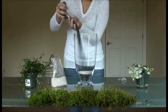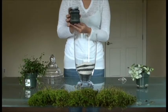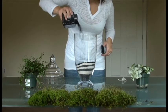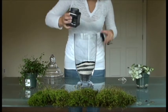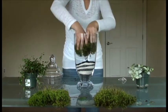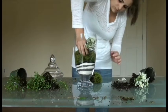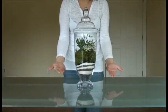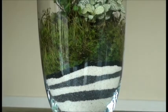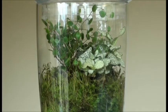First, I alternated layers of grounded hematite and white quartz. Then, I put a layer of charcoal. This is crucial to the plant's well-being since charcoal is necessary to create carbon dioxide from the oxygen the plants produce for the plants to breathe. Then moss, because I just love moss. And finally, these beautiful tropical plants. Voila! It was done. So simple, yet a little environment of its own. All of a sudden, I was hooked.